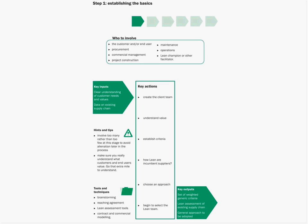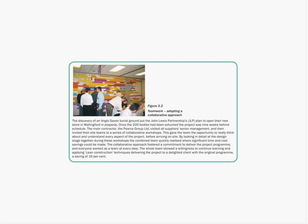And finally, there's a section on the tools and techniques we suggest you use. Here we're suggesting brainstorming, reaching agreement, lean assessment tools, and contract and commercial modelling. Finally, throughout the guide, there are a number of illustrations of various things we talk about in the text. So here is an example of a collaborative planning workshop.